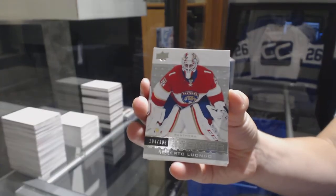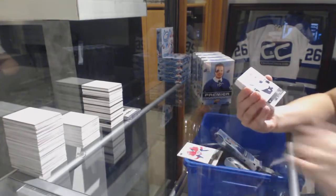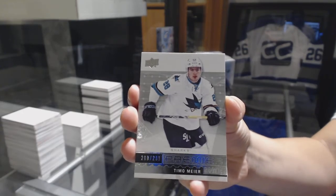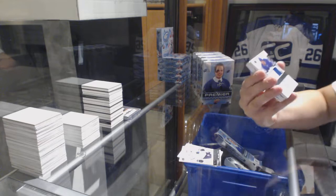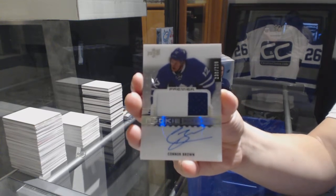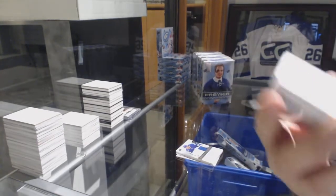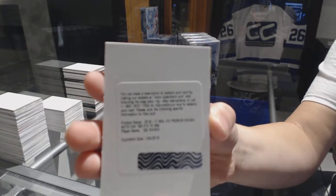Florida Panthers, Roberto Luongo. Well, we made a good team on Black Diamond FSU, so we can do it again. Number /299, rookie for the Sharks, Timo Meyer. We've got a two-color rookie patch auto, number /299 for the Toronto Maple Leafs, Connor Brown. Auto number /399. So I will random it off to the corresponding teams at the end of the break.